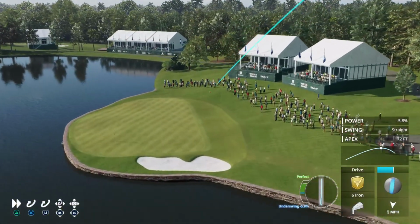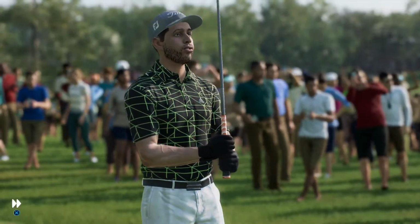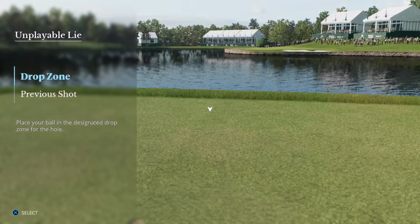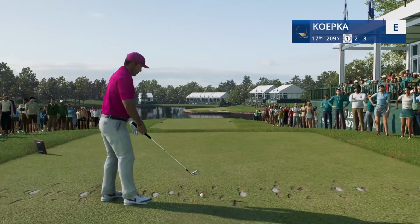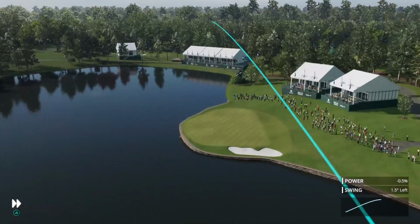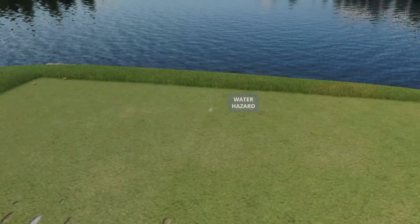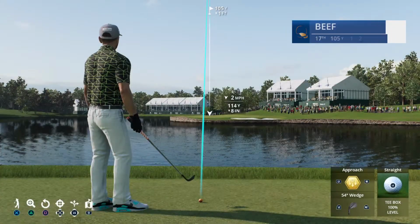Oh, this doesn't look promising. Oh, and a very rare mistake in what has been a terrific round to this point, as that is going to be into the water. Oh, look out. That's too far left. Nope, no land over there. And the Green Mile claims another victim. That's into the lake at 17.